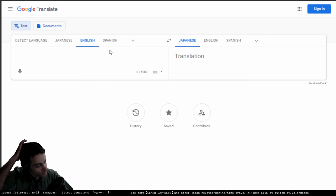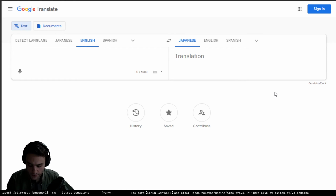And the other thing is, this does not have any clue behind nuance. So there are things you're going to say in English, and there are colloquial phrases that you're going to use that it's not going to put properly into Japanese, and vice versa.